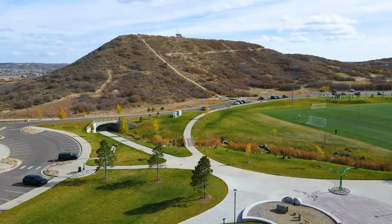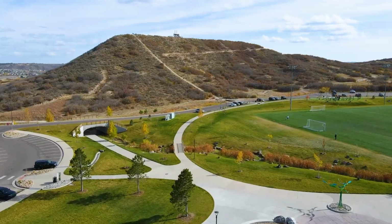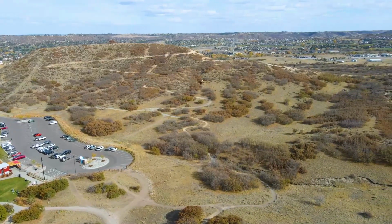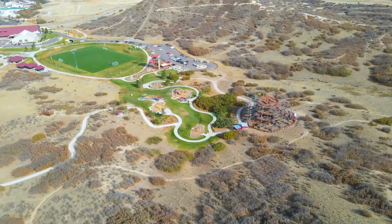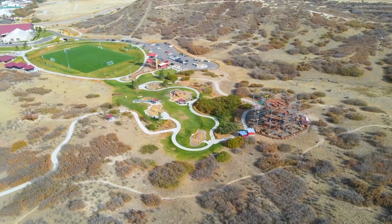Maybe it doesn't have all the trails and hiking that Castle Rock has. Maybe it doesn't have the bluffs and the big rock formations that feel very much like Colorado. Maybe it's because it doesn't have the big parks like Philip S. Miller Park that you're going to find in Castle Rock. There's a whole slew of reasons why I think Castle Rock is just a better bang for your buck. But again, so many people do love Parker for a ton of reasons.